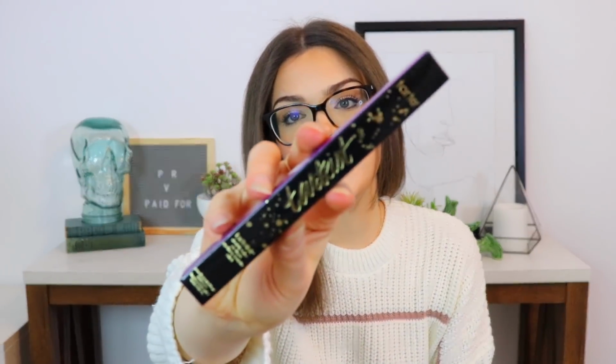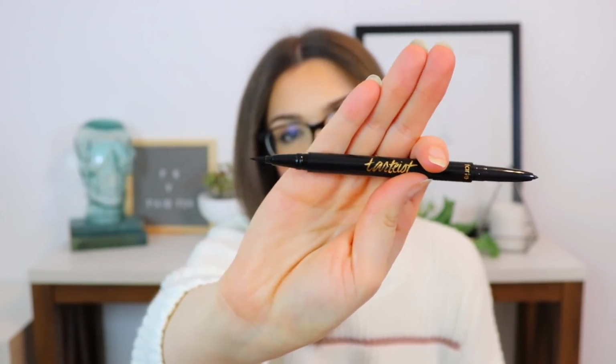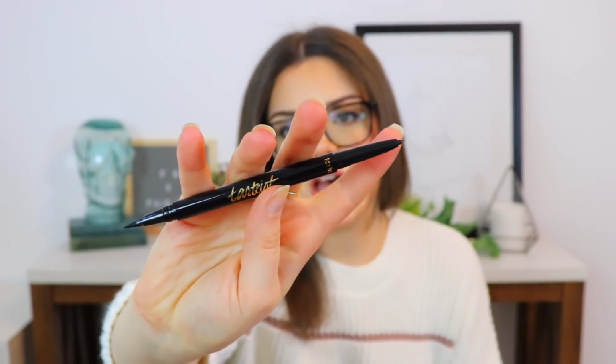Okay, the next thing we have in here is from Tarte. This is the Tarteist Double Take Eyeliner. I do believe this is the eyeliner that is dual ended. On one side we have a liquid liner with a felt tip, and then over here we just have a standard liner. I can't believe I'm saying this, but I haven't worn black eyeliner in months. It has been months. Honestly, the last 3 things in here seem pretty cool.